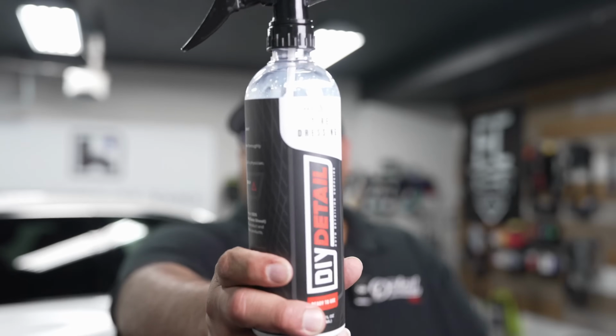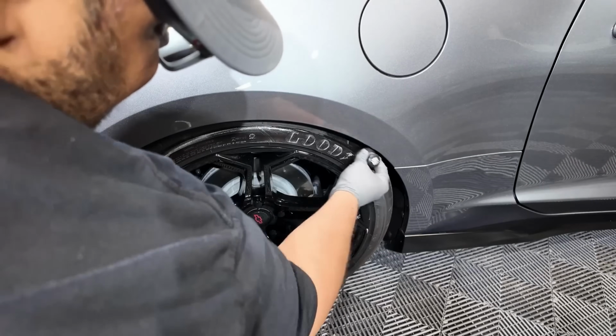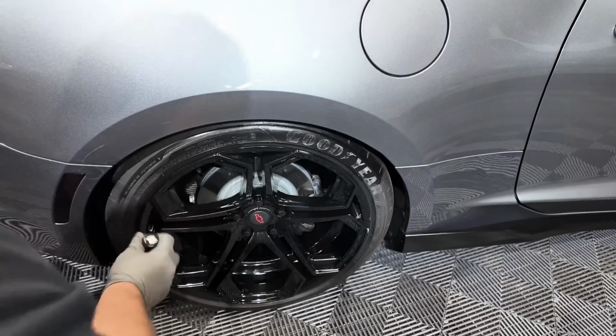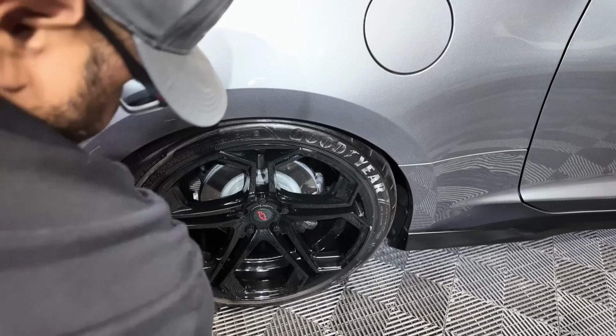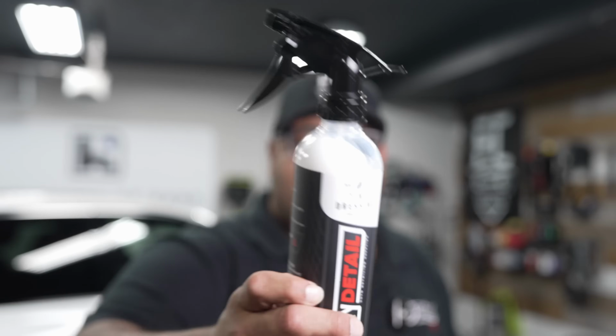One of the last things that I still use to this day, 3 years later, is their tire lotion. I absolutely love this stuff. Does it last a long time? No, but it lasts long enough where you can appreciate a good tire dressing. I just love how this looks on cars.